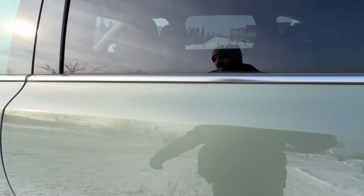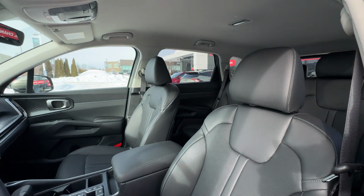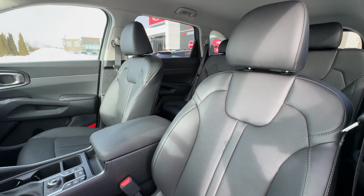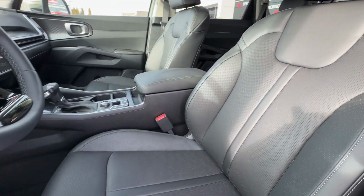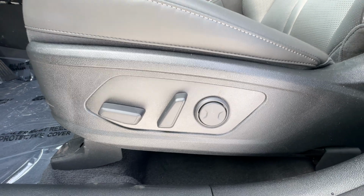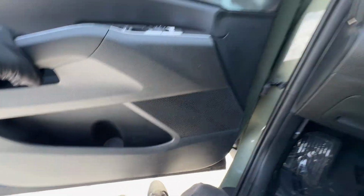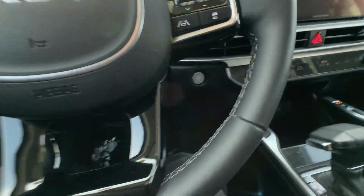Let's go have a look in the front. So again, the nice perforated leather seating, very, very comfortable front seats. We have a power driver's seat with power lumbar support as well, and a tilt and telescopic steering wheel. Let's hop in, just kick off my boots. Don't want to get snow in your new car.